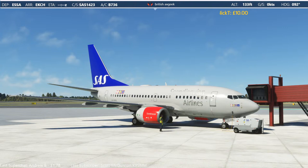Two sectors today in the Pocket Rocket, cruising about 36,000 feet to begin with on the way out, and then on the way back 35,000 feet. We're off to FlyTampa's Copenhagen, and then we're going to turn around there and fly back again.